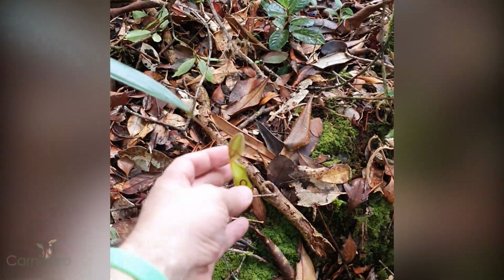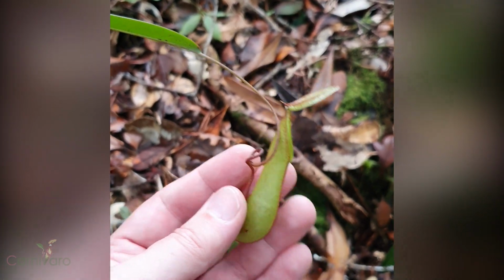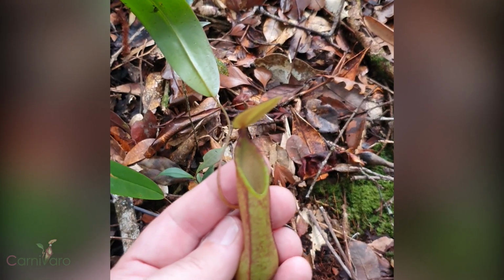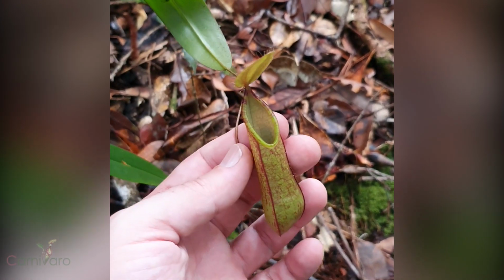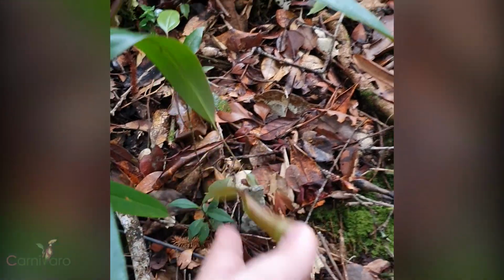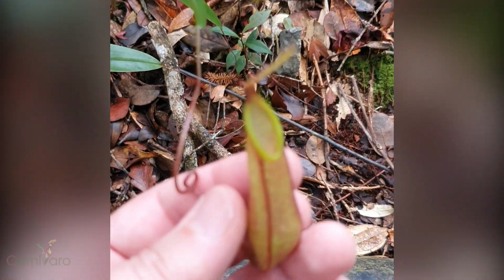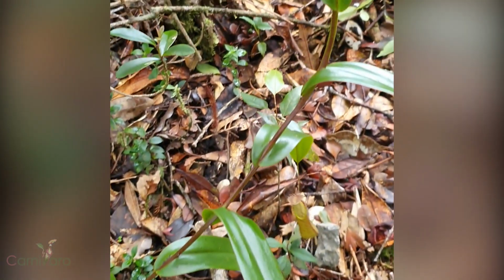Another large vine of tentaculata here. That's the upper pitchers there. See this one also. It's beautiful, very healthy. I wish I could grow in my greenhouse a healthy tentaculata like this one. Here, beautiful. See the vine, very healthy leaves.